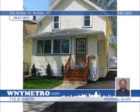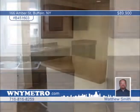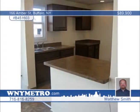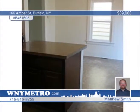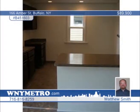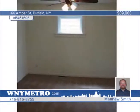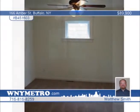This 3-bedroom, 1-bath home shows like new and includes updated cabinets, counters, and flooring in the kitchen, as well as new vanity, tub, and tile floor in the bathroom. There's fresh paint in every room, and the basement has been dry locked. You can enjoy the great heated and closed porch, perfect for year-round enjoyment. Matthew Smith says move in and have a worry-free home for many years.